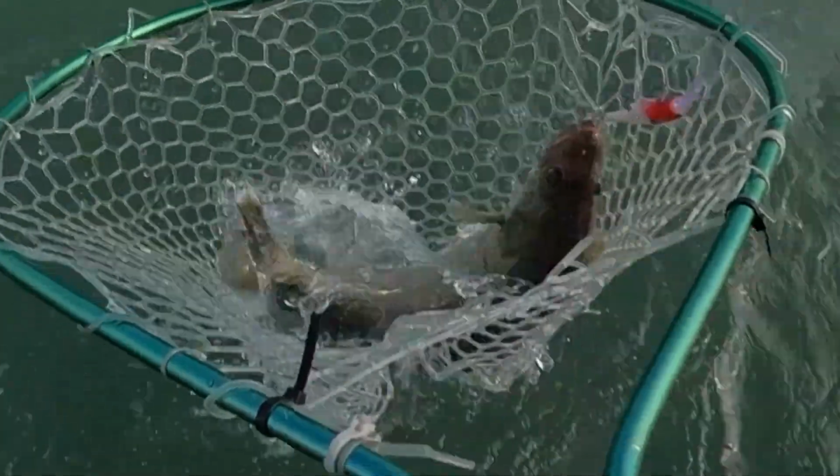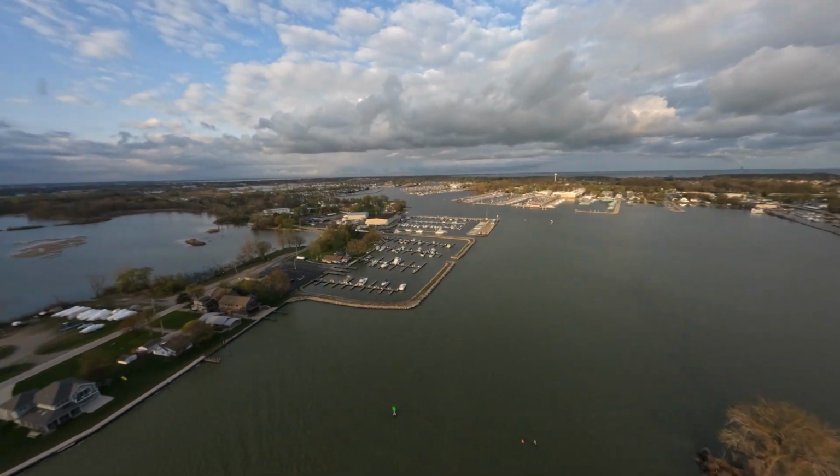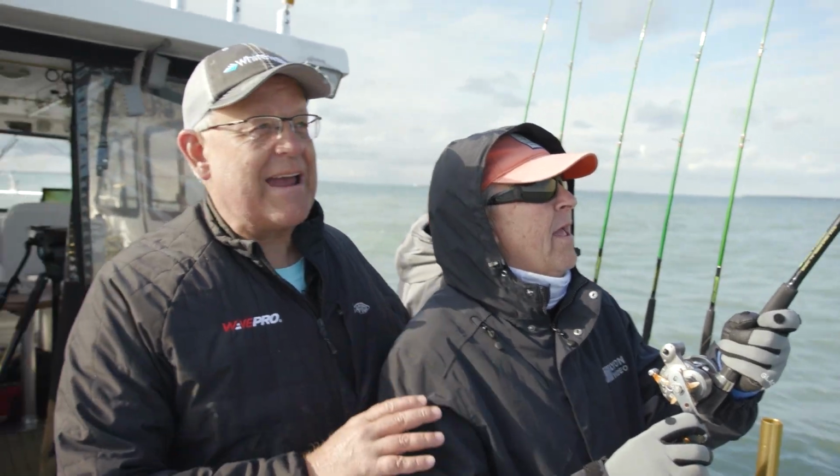Hey, good morning everybody. John Bergsman here on the Mark I out of Bay's Edge here in Port Clinton, Ohio. First fish of the day, Captain Mark Kalick on the wheel. We got a good friend here from the Cleveland Cavaliers, a little bit of videographer action.